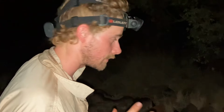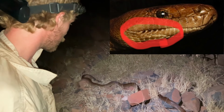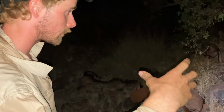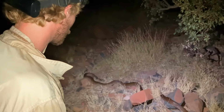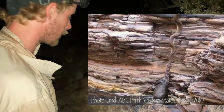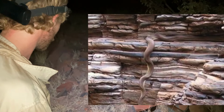This is a dream species for me to find. He knows I'm here. He's got heat sensing pits in that lower part of the mouth. There's a classic photo of one of these guys in one of the big national parks here, in one of the gorges, draped along the escarpment, hanging onto a euro, a marsupial, like a wallaby. It's massive. And ever since I saw that photo as a kid, I just had to get out here and find one. And we've done it.